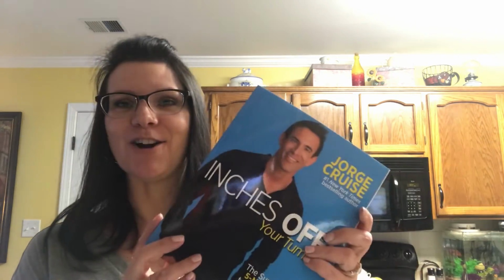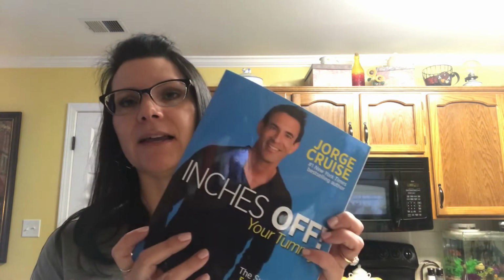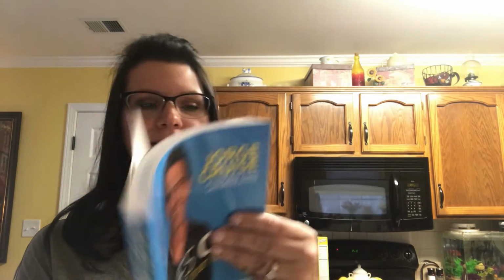And then lastly, I got this. I saw it when I was getting ready to head to the door. Got the very last one of them, but it's Inches Off Your Tummy, the super simple 5-minute plan to firm up flab and sculpt a flat belly. There's some diet information in here, and I didn't get it for that. I didn't even get it for the plan, like do this on day 1, day 2, day 3, all that.